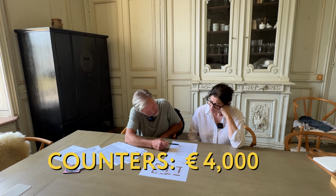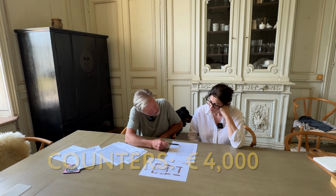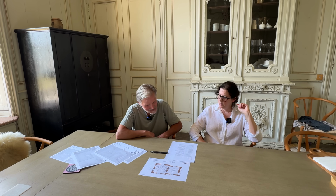3,000 or 4,000 for countertops, and that's really where the problem is. I feel like I'm going to overthink everything and then I'm not going to be able to make a decision. Usually I'm extremely decisive, but in this circumstance, I feel like the stakes are too high. If I screw it up, I'm going to have to live with it for the rest of my life. Take your time. Yeah, we're going to take our time.